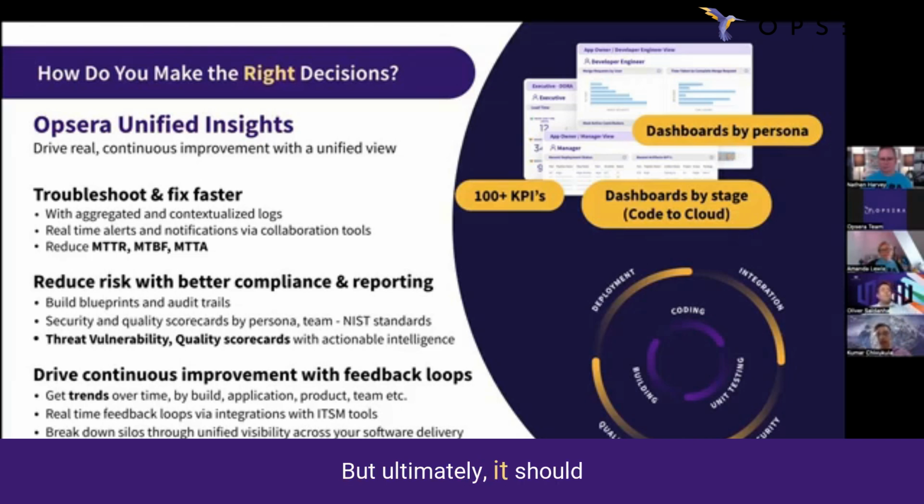But ultimately, it should improve. There should be a positive impact on the software delivery performance. We would love to see some of the case studies and have the data through Opsera and other variations as well. And our goal is to improve better compliance and reporting besides inner loop and outer loop. And also, Oliver mentioned, how do we have the feedback loop mechanism?